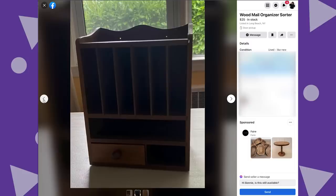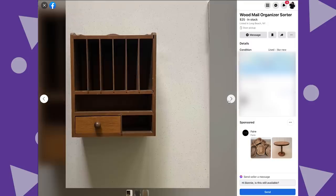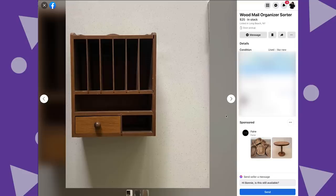Something that you could turn into storage. Ooh, I kind of love this wood mail organizer sorter. I like the little slots and the little drawer. That could be fun in the shop because she could put all of her sandpaper in there. $25, not a bad price. This is cute. Okay, I'm gonna reach out to this person and see if it's available.